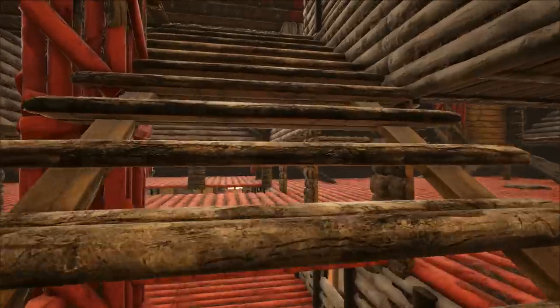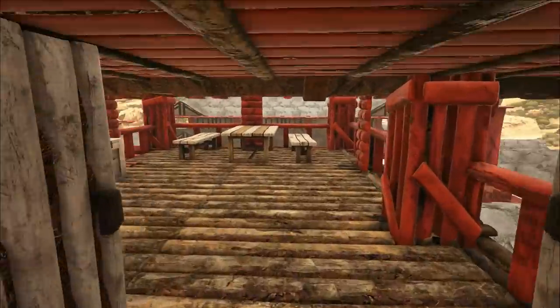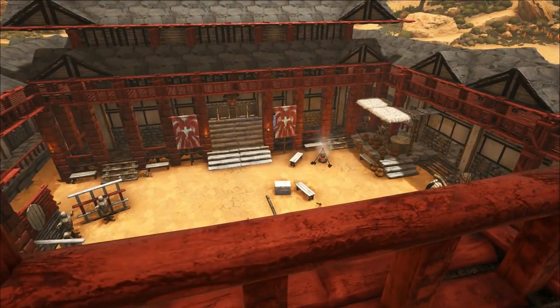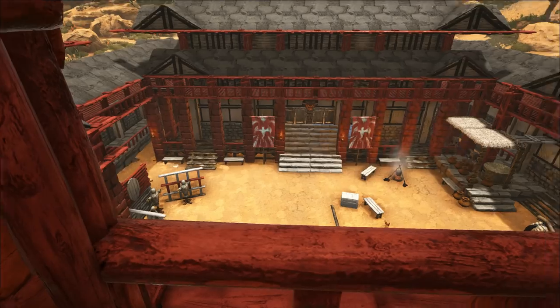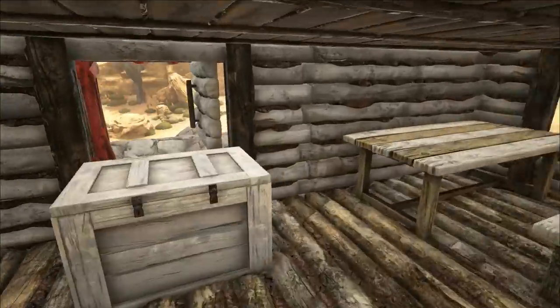Then you come round here and go up into the top of this roof. And you can get out onto these two extra balconies up here. This one overlooks the courtyard. So like I said, if it was a type of fort, it'd be a pretty good defensible position this. And then on the front, it overlooks the main entrance.